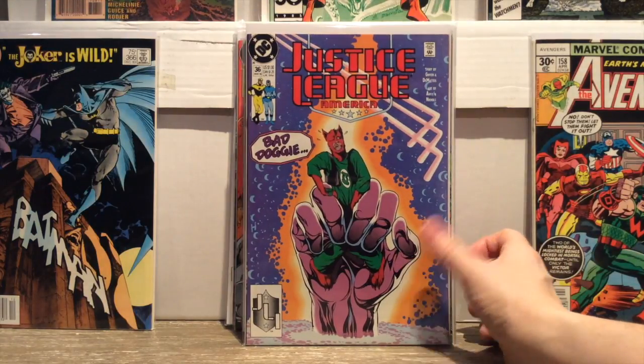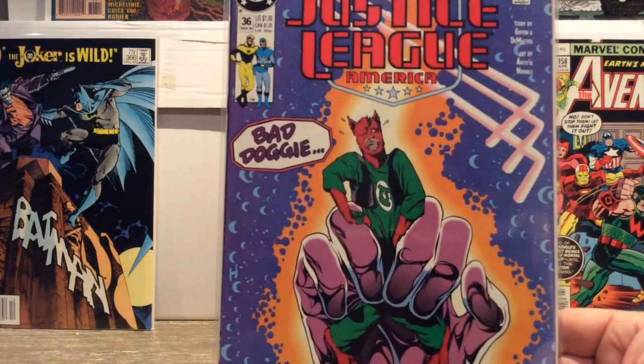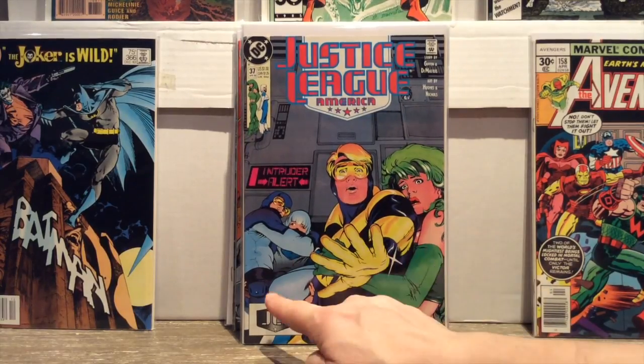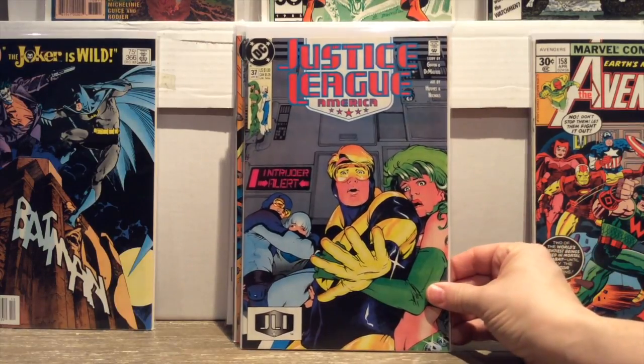Here's another one, Justice League of America number 36. This one's got Nort on it. Another really cool cover. I really like this one a lot. Booster Gold. Look, Blue Beetle has jumped into Ice's arms. God, I love this time in the League's history. It was so much fun.